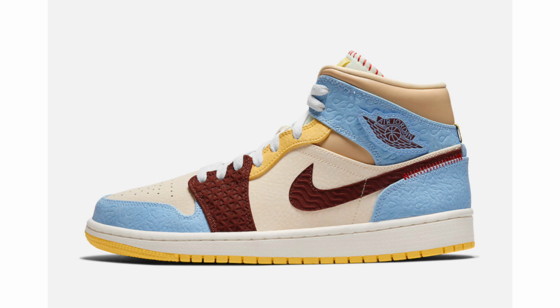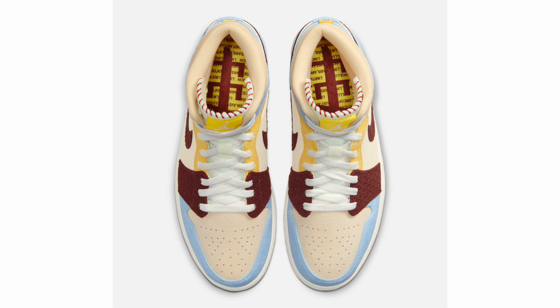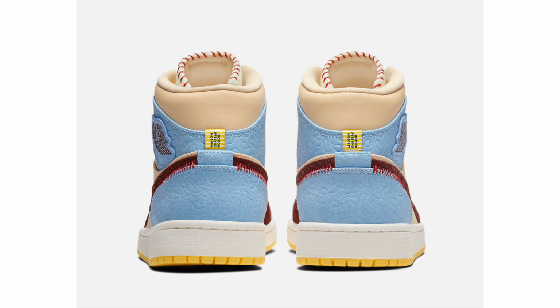Other details include yellow on the tongue label, brown and blue on the overlays, and if you look closely, you're also going to notice that there's different designs on the overlays. Where the blue lies, it's a little more subtle, but this pair does have a lot of small details that really adds up. Now, this pair is releasing on November 30th, and the retail price will be $130.